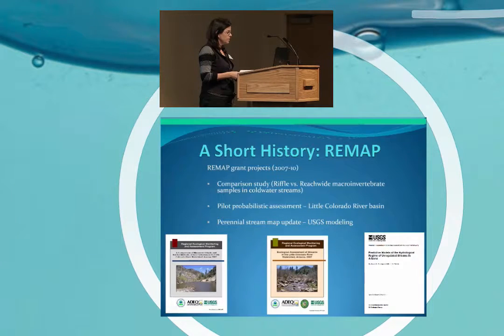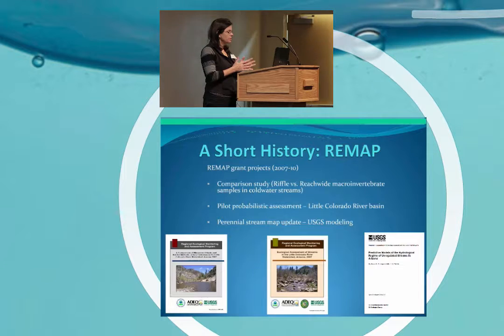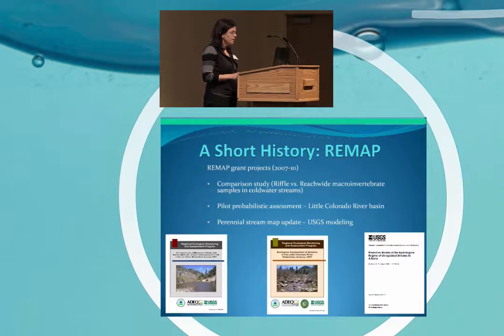So one of the things we did was hired USGS to come up with some predictive models for determining the status or flow regime status of streams across the state. So these are the three reports that came out of that REMAP grant. They're all available on the DEQ website if you want to find out more about how that analysis was done.